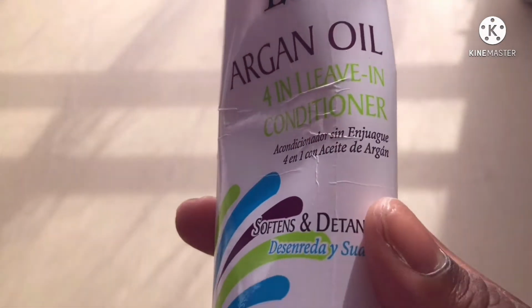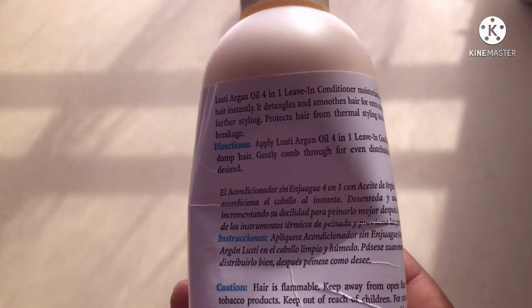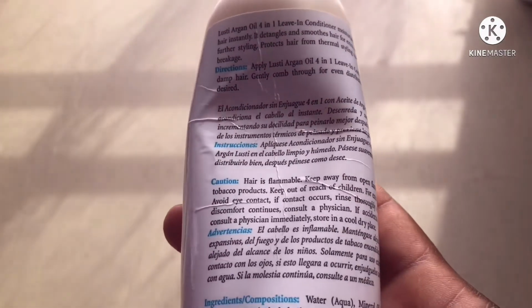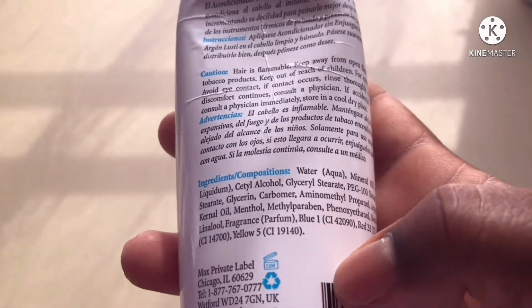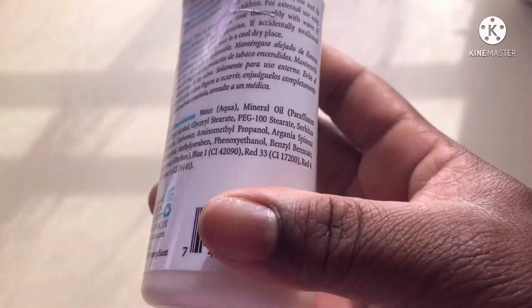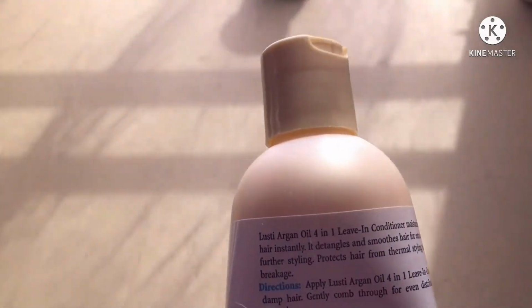Again, another Dollar Tree jewel. It works just fine. It softens the hair and it definitely does help detangle. And it does add shine, only for $1. Now, some may argue about the ingredients. However, again, this is not something I reach for every single wash day. But when I use it, it is a blessing.